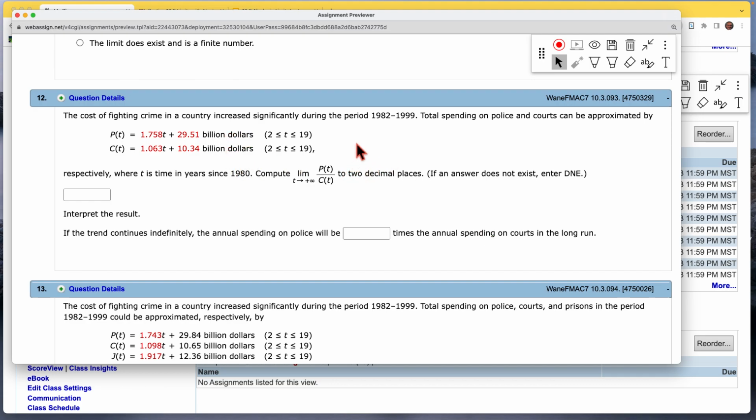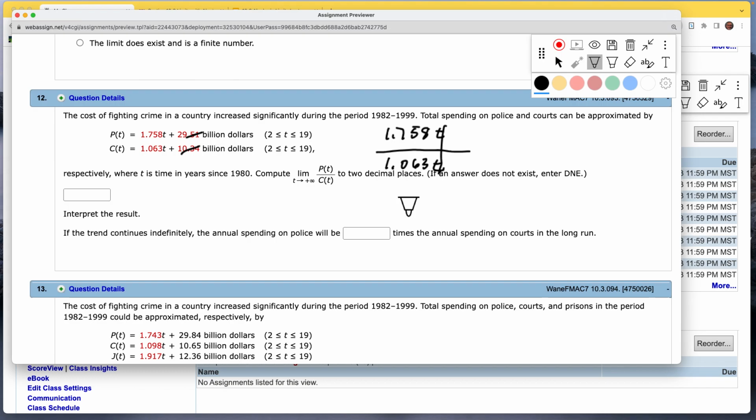So this one we just analyzed. We put the first function: 1.758t, and I'm just going to shortchange. That's the biggest degree, so that's all we have to worry about. We don't have to worry about the 29.51, and in the denominator, we just have 1.063t. We see the t's are going to cancel, and again, we didn't worry about these little guys. The t's cancel, so this is what the limiting factor is going to be. So in some unknown time in the future, that's what the ratio of the cost will become.